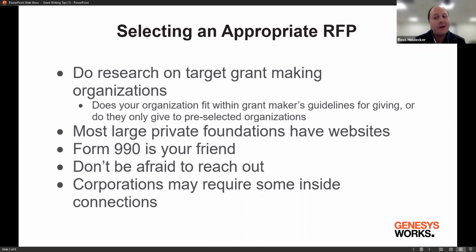Ask your board, does anybody know anybody at this company? And do you know somebody within that company to get money? Because like, let's say you work for the food bank or something. Like Sysco Foods is here in town. I'm sure they're connected. But if they weren't and Sysco didn't have a website, you could just say, hey, does anybody know anybody at Sysco? And maybe somebody does, right? So that's my recommendations there.